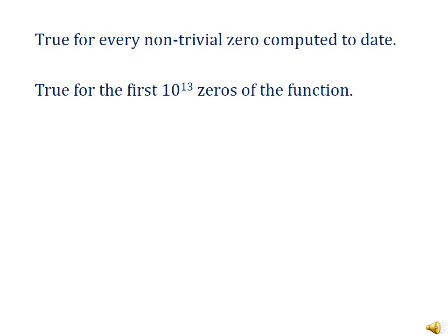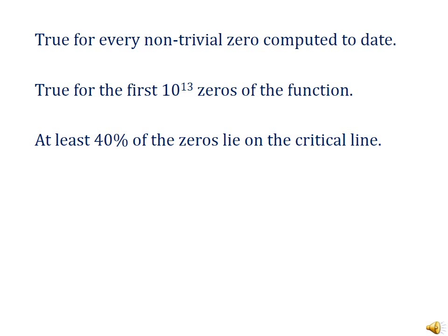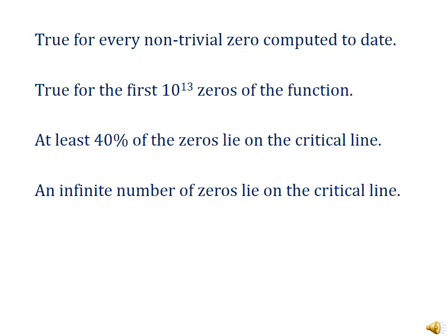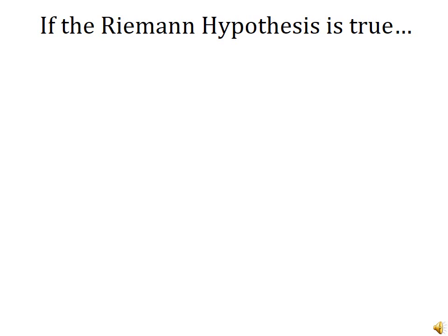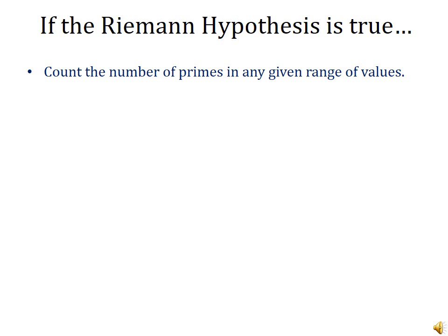We also know that at least 40% of the non-trivial zeros lie on this line, and that an infinite number of the zeros lie on the line. We also know that most of the zeros are mathematically close to the critical line. However, none of these results guarantee that all of the zeros lie on the line. We only know that any zeros that don't lie on the line must be really, really big and really, really rare.